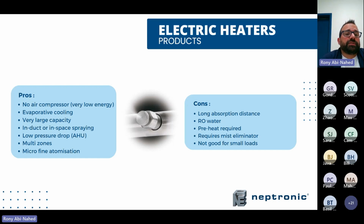Now, what's the advantage of it? It's very low energy because you are just using the pump, which maybe draw 10, 15 amp. You're having free cooling, and you can go up to very large capacities. And you can have it in duct or in space, both options. But as I said, I prefer in space. And if you put it in duct, you don't have a lot of pressure drop added, so which is good. And you can have multi-zoning control with this unit. So one unit you can control up to 4 zones or 6 stages, depending if you want to zone for different zoning, or one big space, but you want to stage it down.